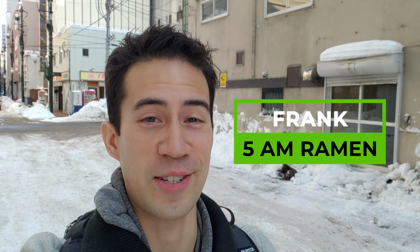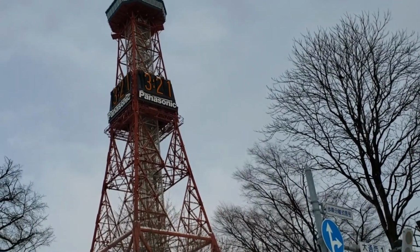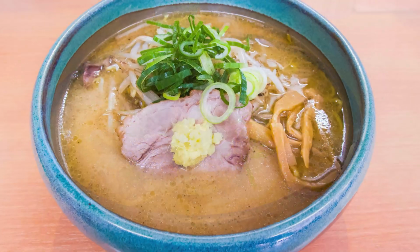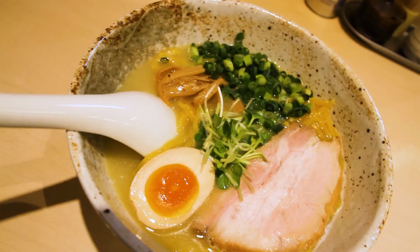What's up everybody, Frank from 5AM Ramen, and I am back in snowy Sapporo City, Hokkaido for more amazing Sapporo ramen. We're staying away from miso ramen today, and even though miso ramen is very much part of the Sapporo ramen fabric, there's a lot of amazing ramen here that isn't miso ramen, and that's what we're highlighting today. Best of Sapporo ramen, part 2 technically, starting now.